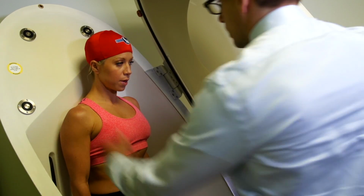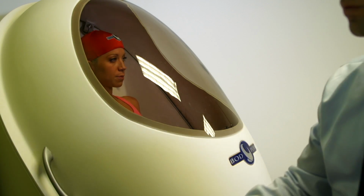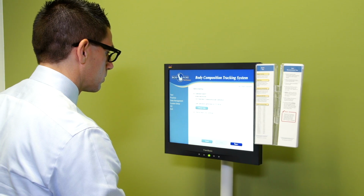You'll be in the Bod Pod for about 30 seconds, just sitting still. You'll hear some whirring and some popping. When they step into the Bod Pod, that gives us their volume measurement. And then from there, our computer is able to calculate their body fat percentage based on numerous different mathematical equations.